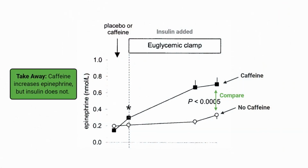And I'm going to be pointing out a few key points, but there are other pieces of data that, if you'd like to check out, the study will be linked for you so you can check it out for yourself. It's pretty easy to read. So the first thing that I wanted to point out is epinephrine.